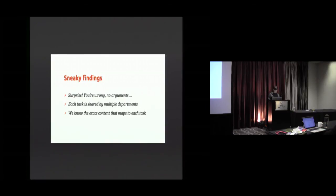And then we had our sneaky findings. So, no surprise, they were wrong about the top tasks, and so we could basically just say, you're wrong, you see things differently, no more arguments, let's move forward. The other thing is that we found that each task is, no surprise, shared by multiple departments. In fact, every task was shared by an average of 12 departments. So they were going to have to break down their silos. If they were going to meet user needs, they needed to work together.